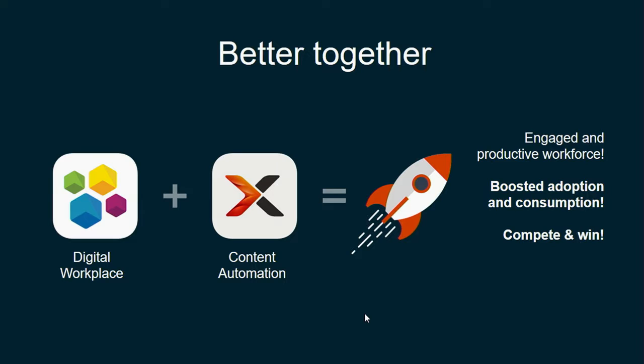There are two main reasons why this combination of digital workplace and content and process automation is so powerful. Reason number one is because both Beezy and Nintex, we are both trying to solve the same problem, which is the end user having to go to so many systems, applications, and platforms to get the work done. Every single day, a user has to go to Office 365, to SharePoint, to the mailbox, to Salesforce, to Box, to DocuSign. And both Beezy and Nintex, we try to help the users not to get lost and to get the work done.